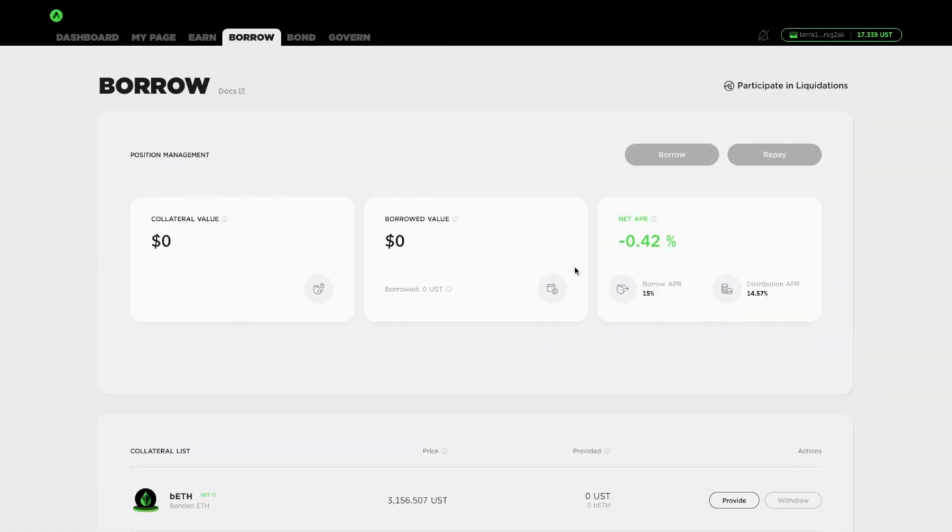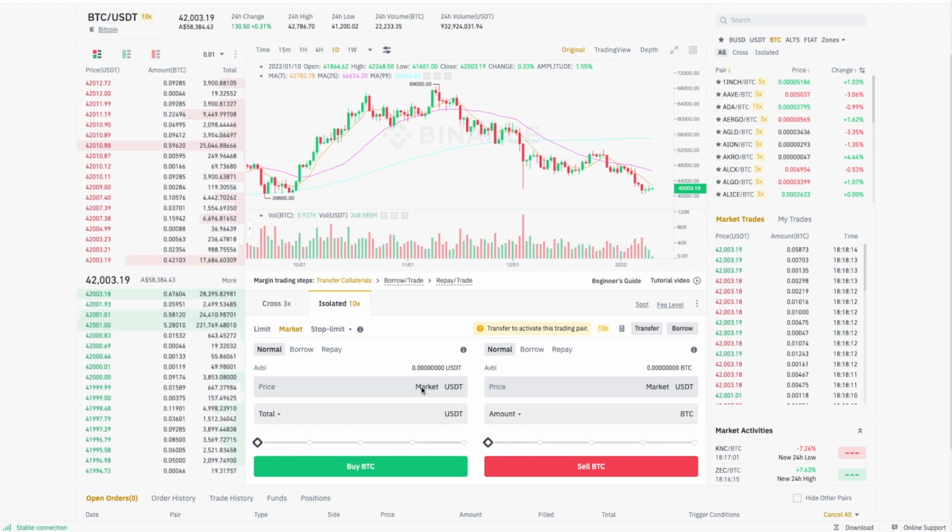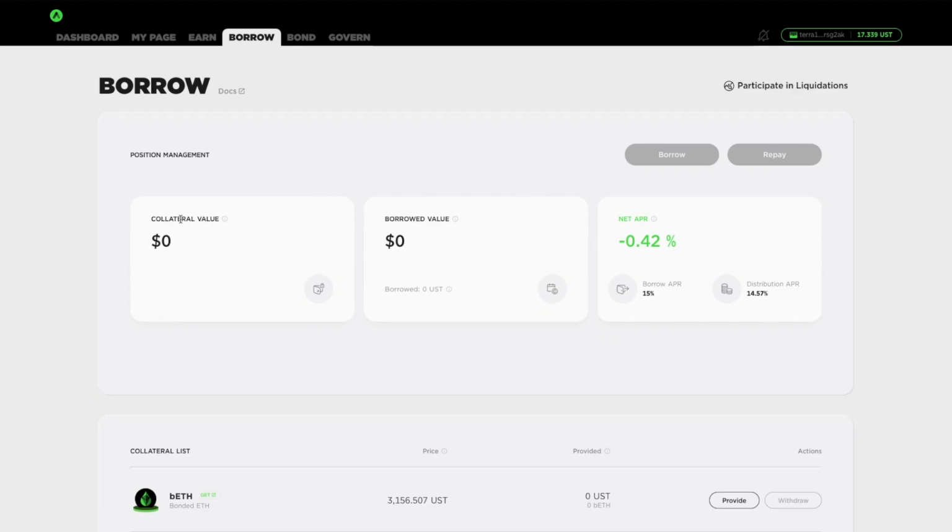And when you borrow, you get it in USD, you can convert it back into bLuna and add it here. Then again you can borrow money, convert it back and add it here. So you are actually mimicking what I showed you here, which is 10x leverage. You are mimicking that manually.